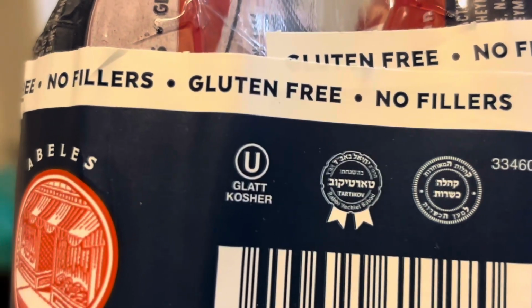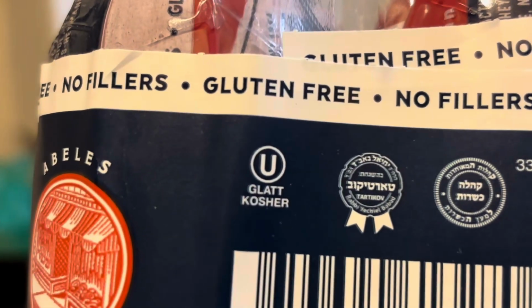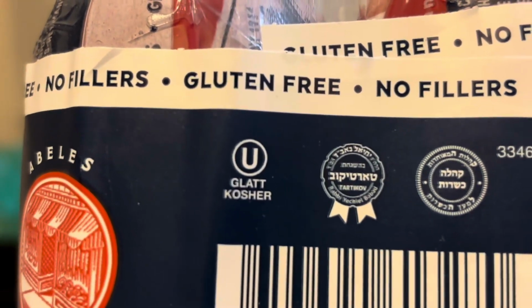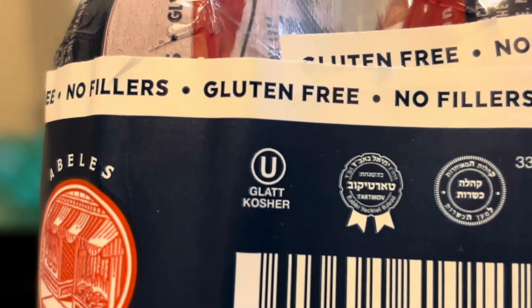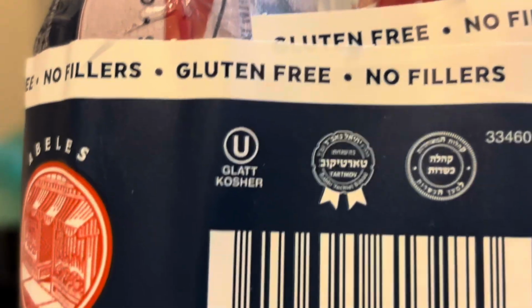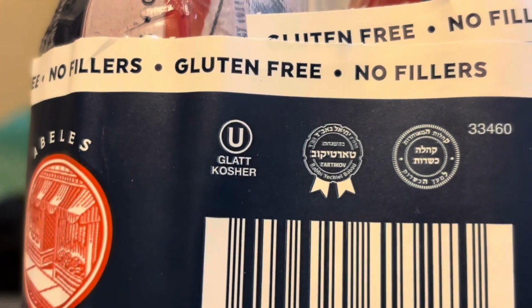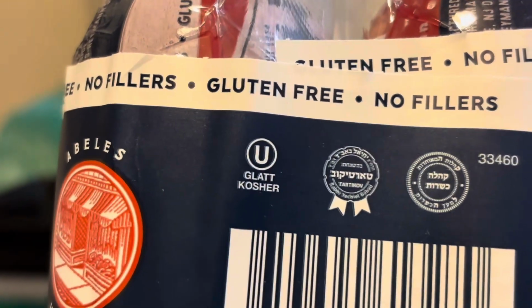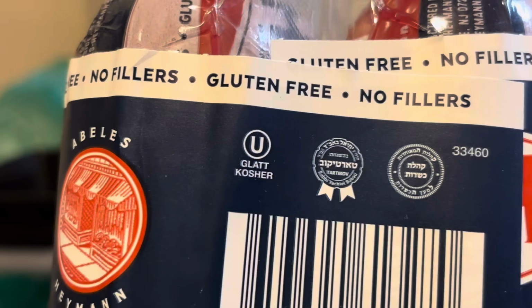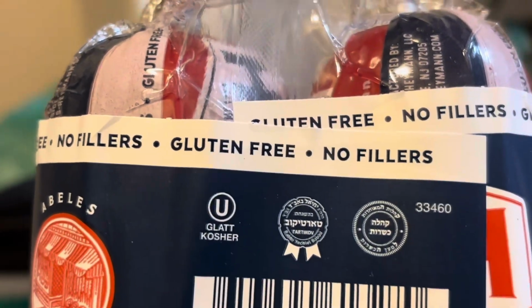The OU symbol right there in the front and about in the middle of the screen shows me it's Glatt Kosher. Now, the difference between regular kosher and Glatt Kosher means they make sure that the cow they make the salami from doesn't have any coating on its lungs, that the animal doesn't have a mucousy membrane or isn't sick before they slaughter it to make salami. This one, as you see, says no gluten, gluten-free, no fillers.